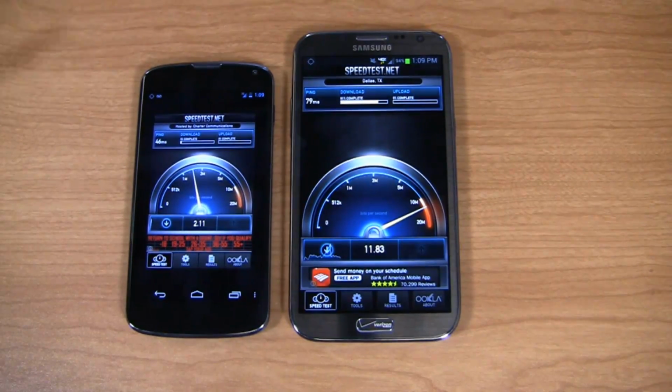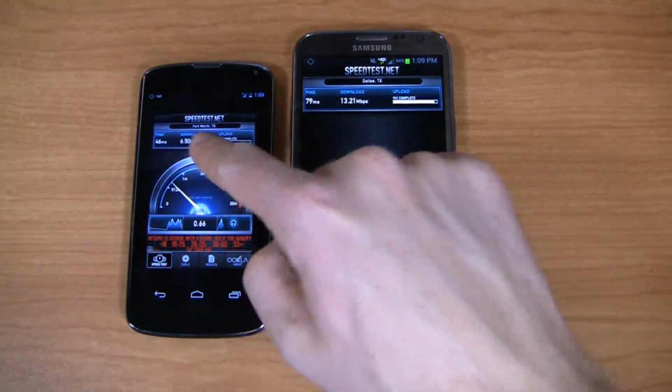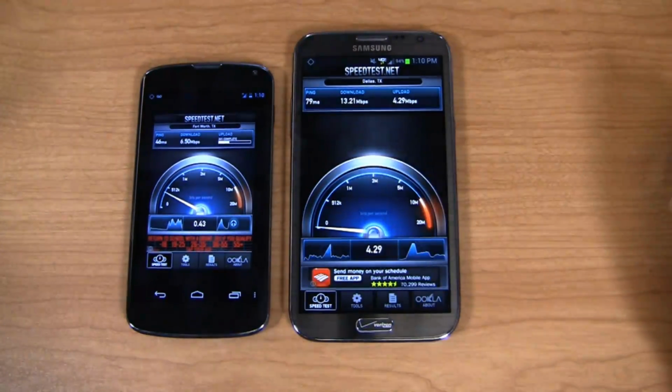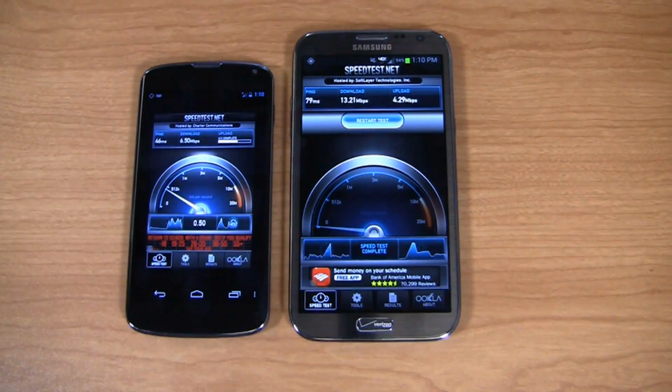T-Mobile's I've seen as fast as 20 megabits per second in the Dallas Metroplex. Right now we're seeing slower speeds. Looks to be about 6.5, somewhere in there, 6.6 megabits per second. Every time I say it, it moves. 6.5 megabits per second on the download. Over here, 13.21 megabits per second on the download. Upload's 4.29. Obviously, this is market specific. Some places T-Mobile works great. Some places Verizon works great.